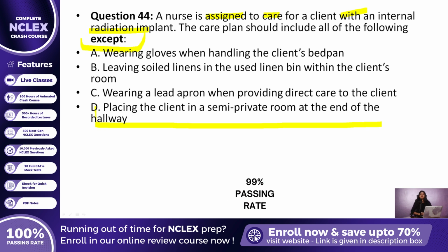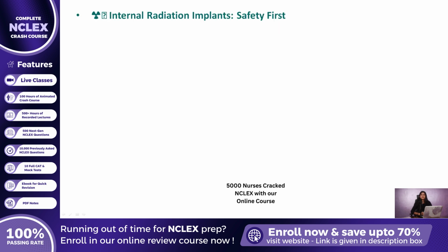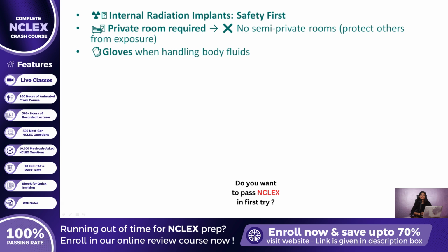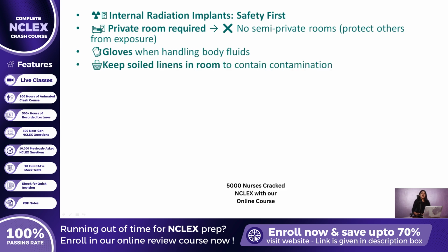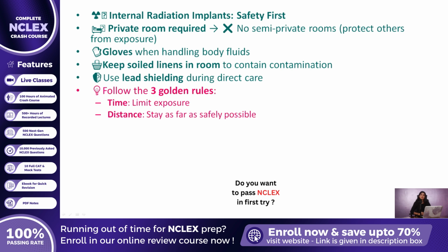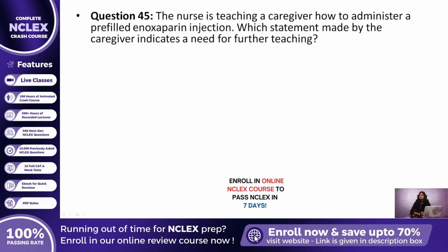Here is the rationale. Clients with internal radiation implants must be placed in a private room with limited visitor access to prevent radiation exposure to others. Option D is incorrect and unsafe because a semi-private room places another patient at risk. The correct protocol includes wearing gloves when handling bodily fluids, using lead shielding during direct care, and keeping soiled linens in the room to avoid contaminating other areas. Remember the golden rules of internal radiation safety: time, distance, and shielding. Limit your time with the client, maximize your distance when possible, and always wear appropriate protective gear to reduce radiation exposure.